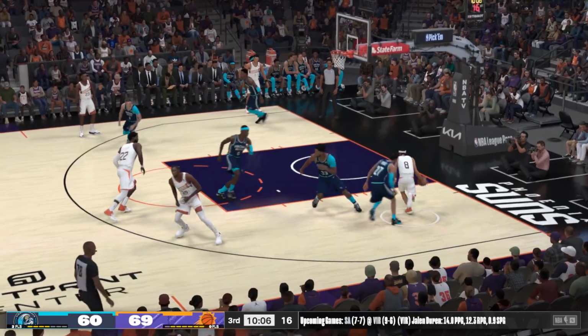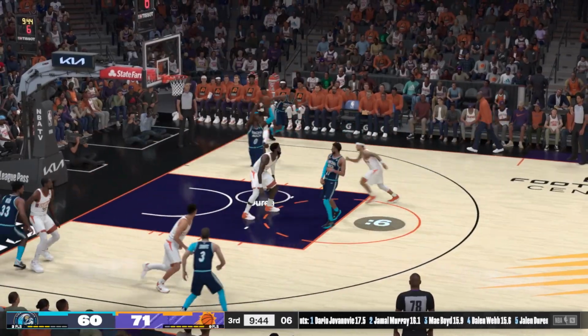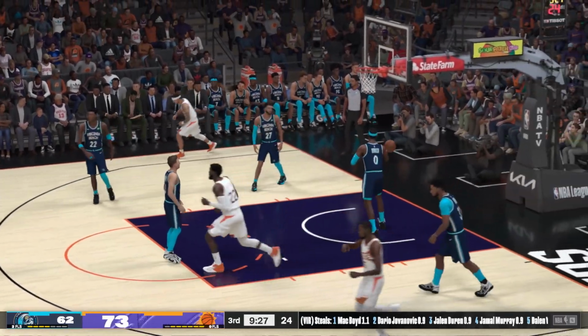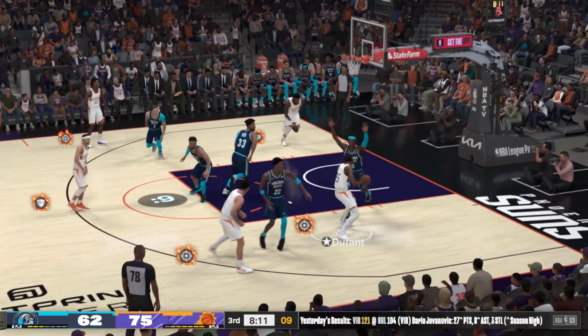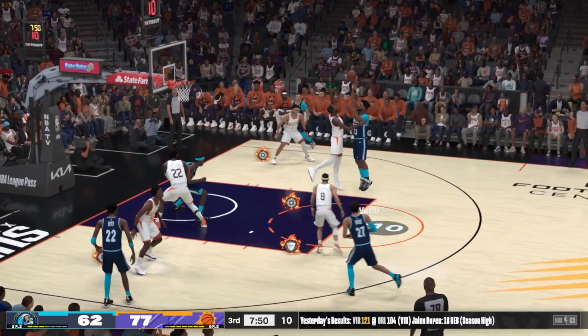Another jumper from Yovi makes it a 9-point game, but Alvarado comes back and knocks it down. Duren off the assist from Murray, got it. Now a couple of quick buckets. KD at the rim, got it. The Phoenix lead extends, and then a lob up to Ayton, who just completely stuffs that one in.